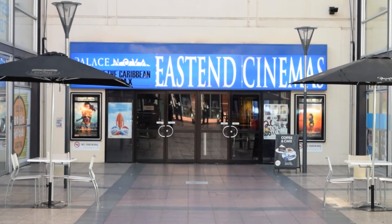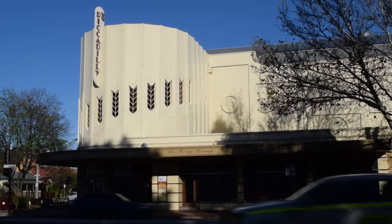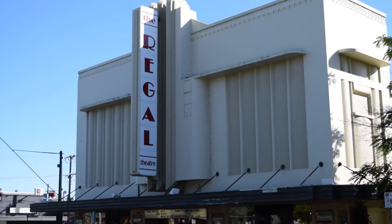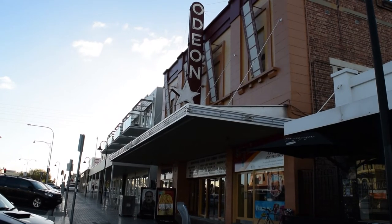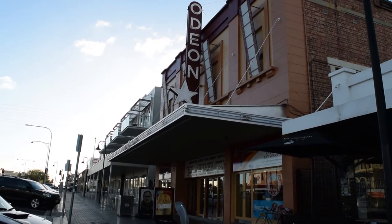Hindley Street. Along with the Capri, there are two other Art Deco style cinemas: the Piccadilly Cinema and the Regal Theatre, formerly known as the Chelsea. The Odeon Star in Semaphore Road is another one of Adelaide's oldest cinemas. All four are still operating today.